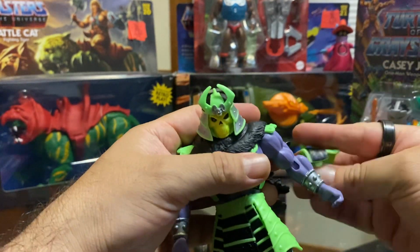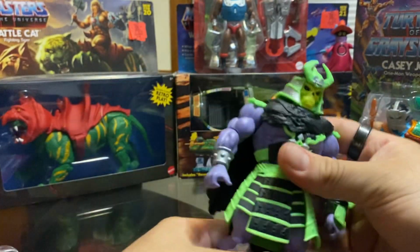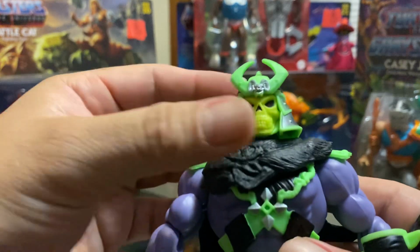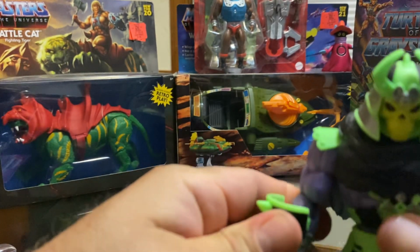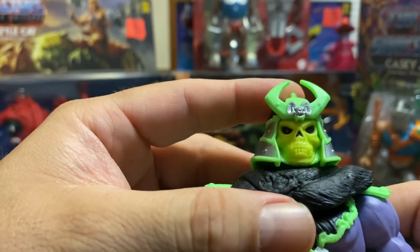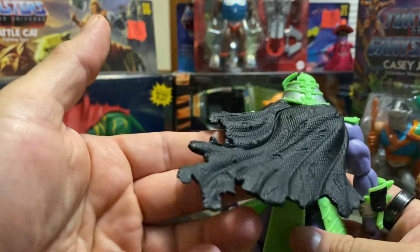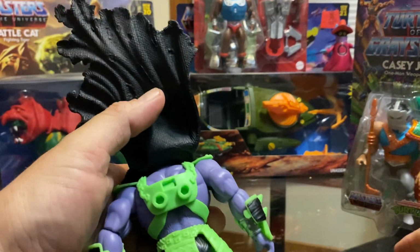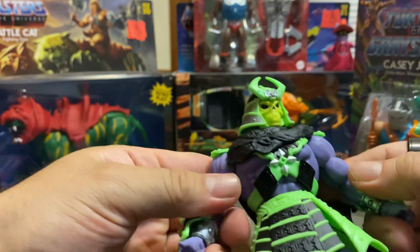Gauntlets here. As you can see, pretty cool looking figure. Really awesome head sculpt. It's got that samurai look to it. A ripped cape. You also got these two holes here that it looks to me would be to hold something, but I don't see anything that he should be holding. But pretty cool figure nonetheless.